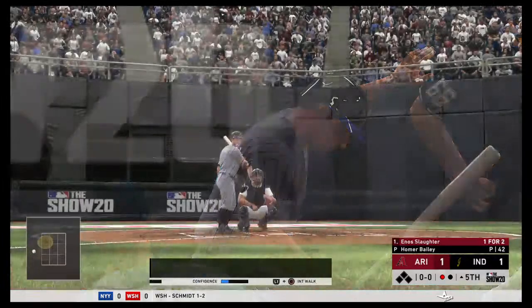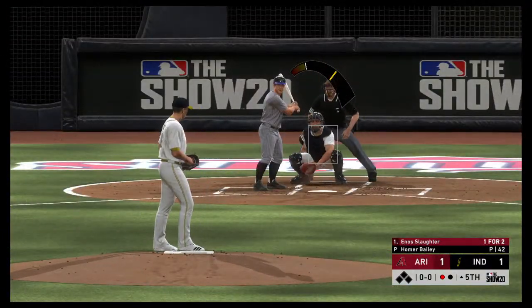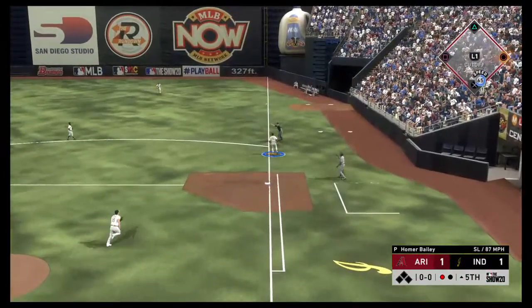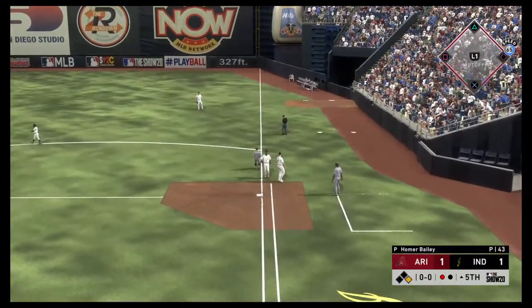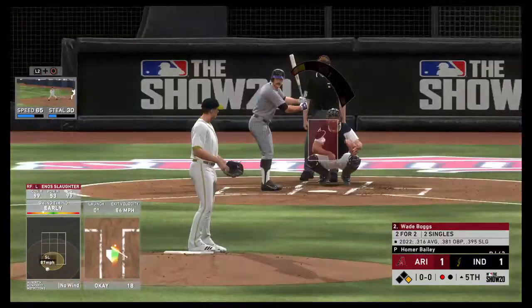Back to the top spot in the Arizona lineup now, and stepping in, Enos Slaughter. In his last at-bat, he popped out in foul ground. Yeah, Matt, he's got to make... Oh, and it's off the first base bag. And they won't get an out from this as he's able to reach on a play that you just don't see very often.